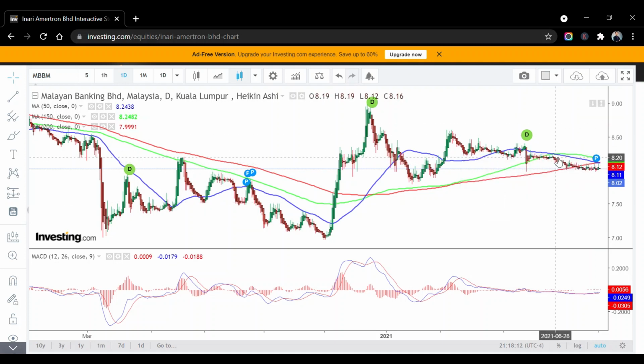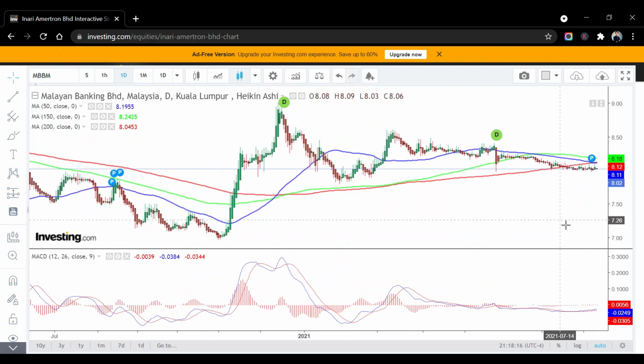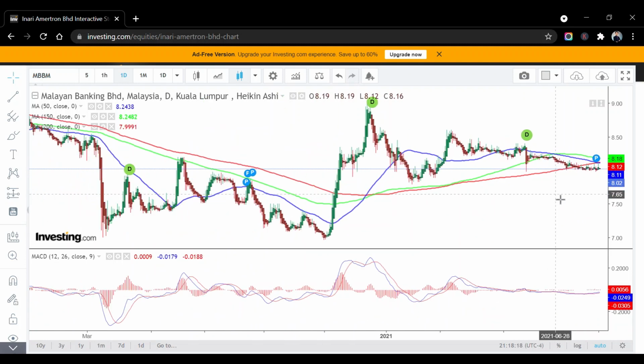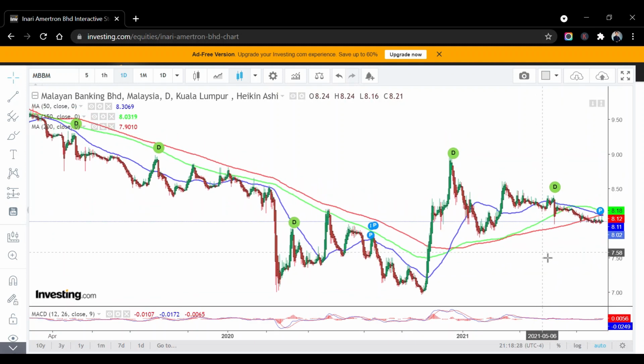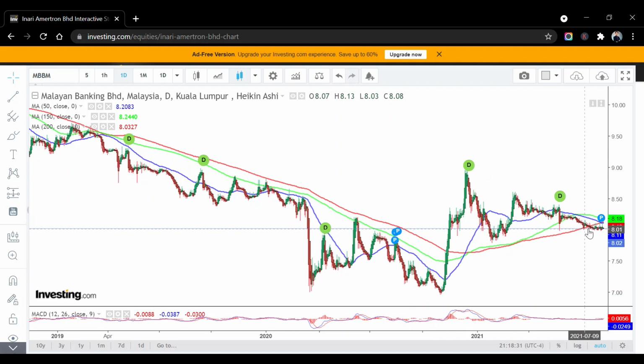But you can see in June, 20 something, it already started to be bearish, right? So there is a potential that Maybank will continue to be bearish, and then you can see the MACD is also bearish there, it's also at the negative side. All right, so we may need to see a little bit, maybe around here there's a support at 7.88, so we need to see whether it will go down further before it starts to bounce back.